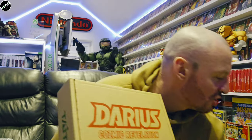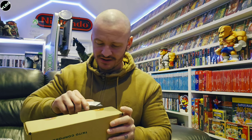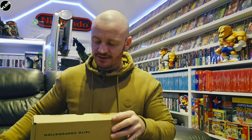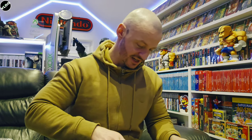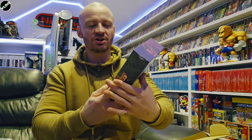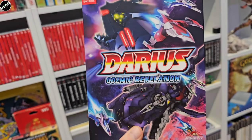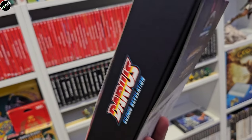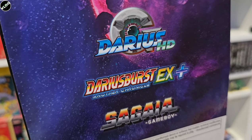So I love this. These come in, make sure I don't damage my poster, these come in this, I think this is what an old arcade PCB would come in, is that right? I'm not an expert when it comes to those things. But yeah, this is the big box version of Cosmic Revelations. I do actually have Cosmic Revelations, the game itself, but I really wanted this big box version. And in here, there are loads of additional goodies.